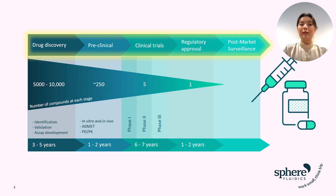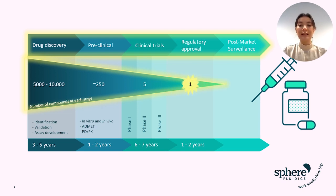It starts with discovering key molecules that could be effective in curing or treating the target disease. Potential drug molecules are tested and screened for their efficacy against the disease the drug is intended for. The potential drug molecules are then tested in the lab before being sent for clinical trials in humans. And at the start of this process, there are thousands of potential drug molecules. However, through each of the stages, this is decreased until finally yielding one marketable drug, which is sent for approval by regulatory bodies.